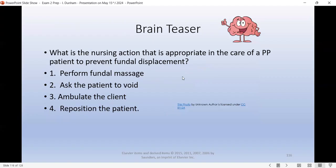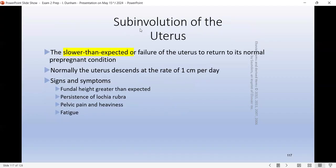Alrighty. So let me just go over subinvolution of the uterus, which is a slower than expected return, or failure of the uterus to return to a normal pre-pregnant condition. Remember, I told you involution should go 1 to 2 centimeters per day. This is going very slow. She could have some persistence of lochia rubra. She could have pelvic pain. She could feel heaviness. So we need to get at what's going on.